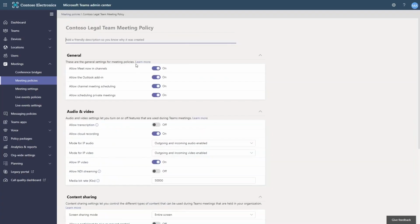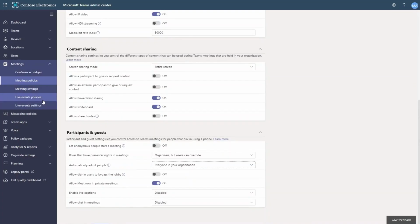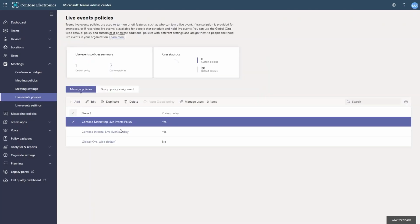And if I quickly hop into my legal team and scroll down, you can see here that I have more granular and custom controls on things like content sharing and participants and guests than I may have in other teams. Same thing with live events. As we hop over, you'll see that I will have different live events created for internal and external type of live events. So the ability to easily create these in the admin center is great for IT, but we can also have these controls be available for our end users, which we'll take a look at in just a minute from the end user perspective.